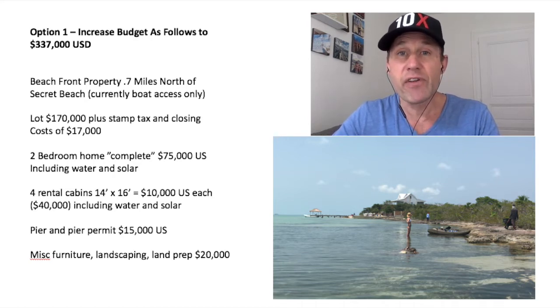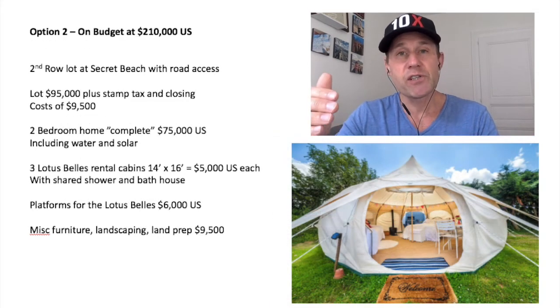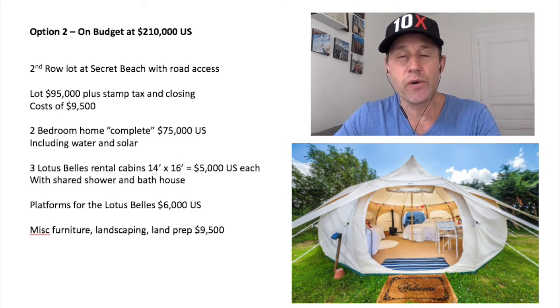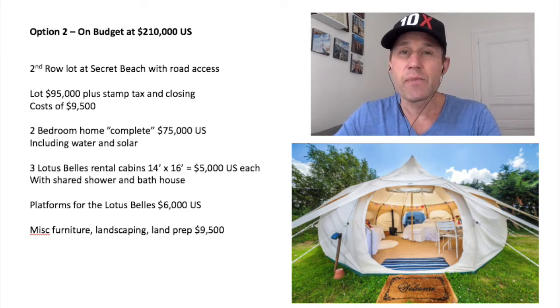But I think 350 is a very doable price for this lot, 2-bedroom home for rental units. Now, to go back to your original budget of about 210, what I would like to propose to you is just to get your feet wet in Belize and start off with a little bit, maybe a smaller project, but a smaller capital investment. Go with something like this.